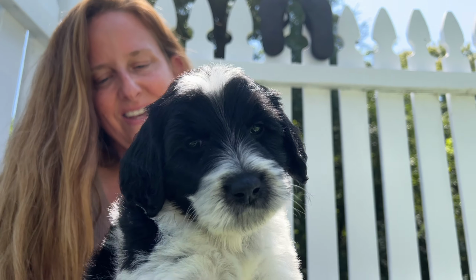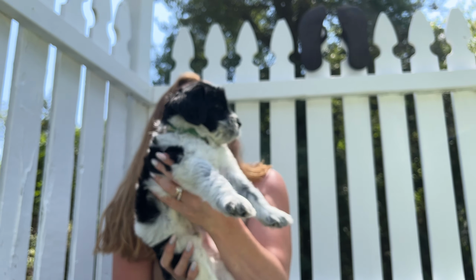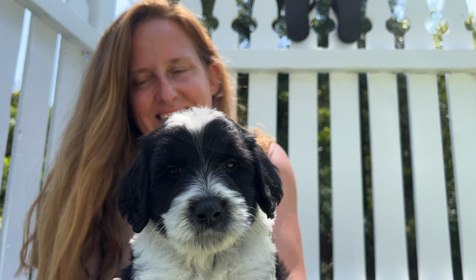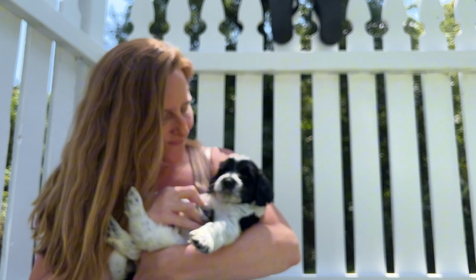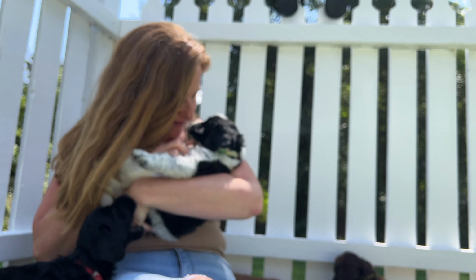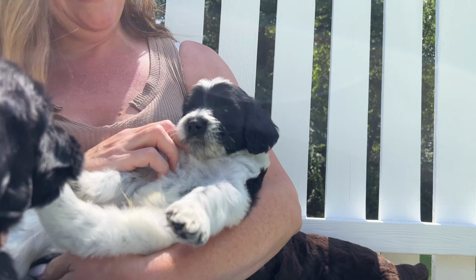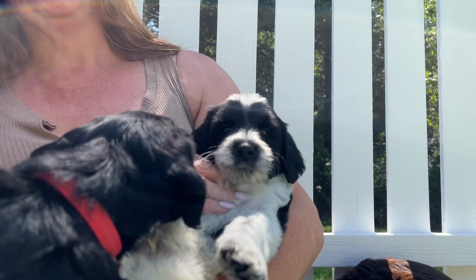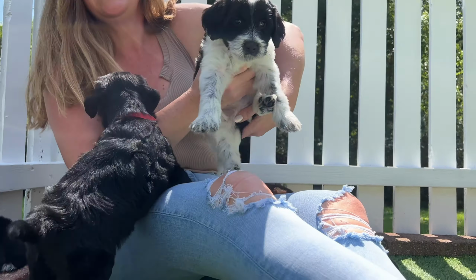Very, very unique. My little green band boy, right? You can see his black eyes. Sweet baby. You my sweet baby? This is green band boy.